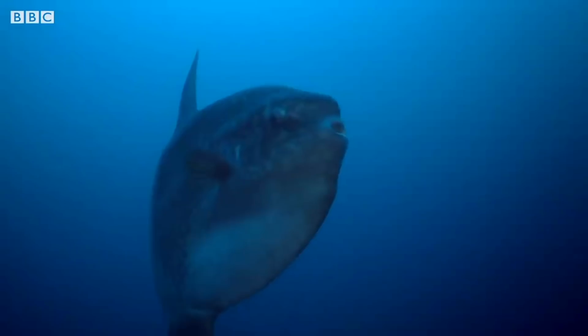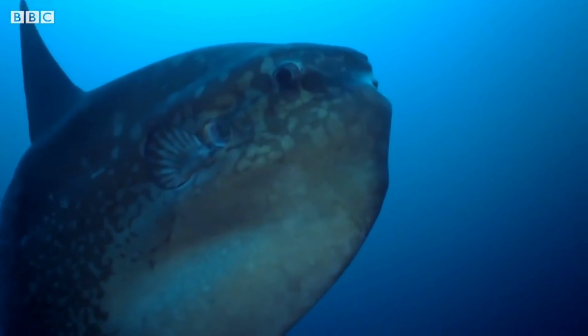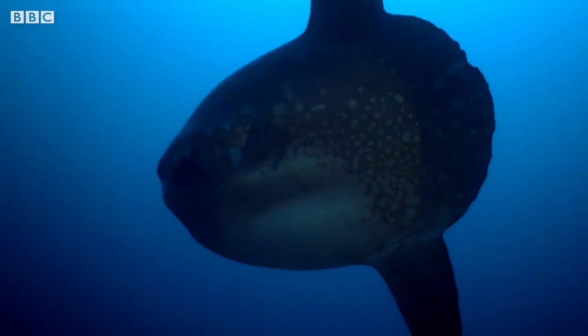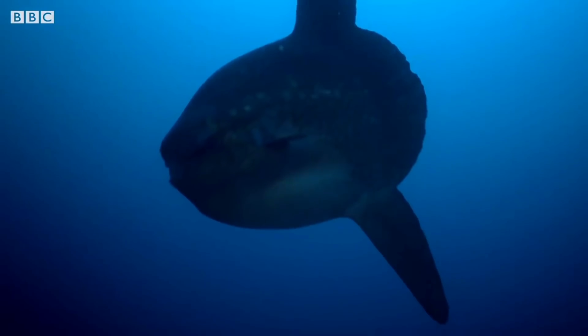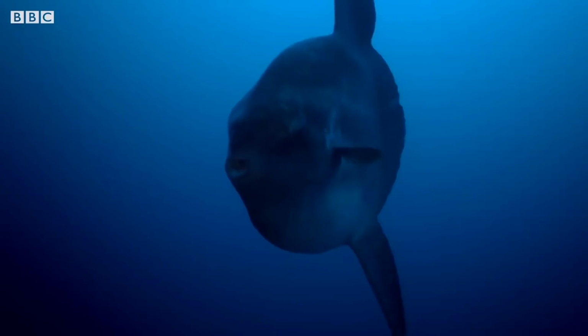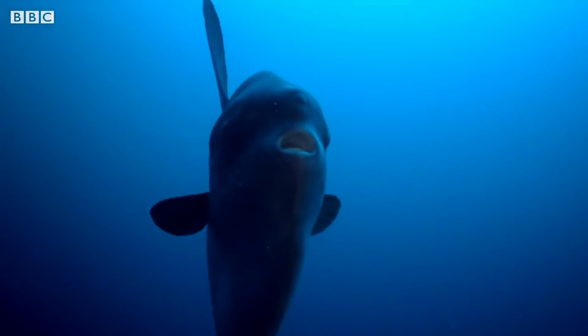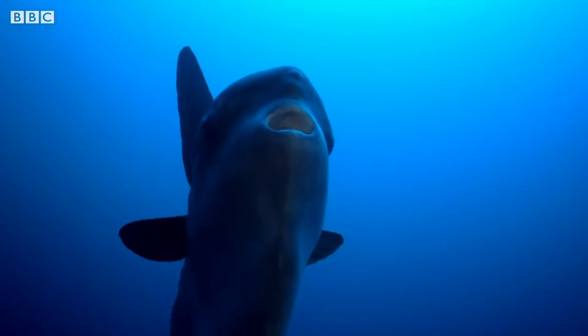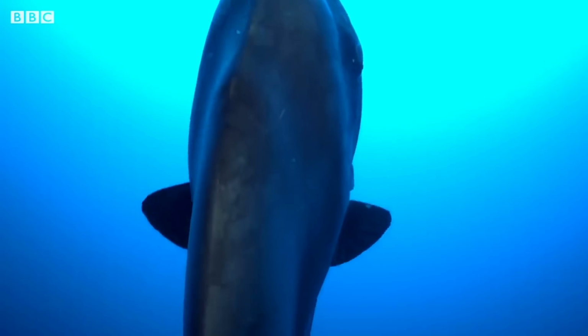Sunfish can grow to be over 3 meters long and weigh 2.5 tons. It's the world's largest bony fish. As it grows, it gains an incredible 1 kilogram per day. Its main food is jellyfish, so Tierney thinks sunfish might be venturing down here to feed on them. But today, they're after something else.